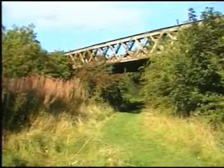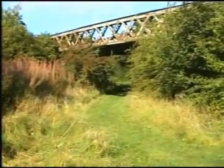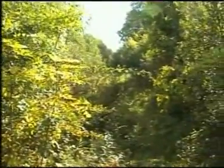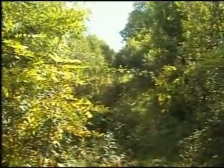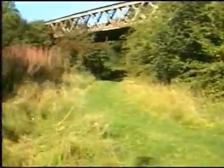There you go. And I think that I am standing on a track bed of a railway, because if I turn right round, it goes along there. It's overgrown, but something just tells me that this was once a railway track bed. Of course, coming out of Glasgow, there was railways going everywhere.